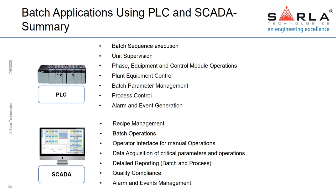These all will be within a PLC software. So we'll write the PLC coding for this: batch parameter management, process control, alarm and event generation, recipe management, batch operations. These come into the SCADA system, as I explained earlier also. Data acquisition for the critical parameters comes from the PLC.